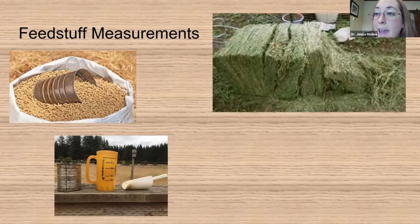The same goes with hay. We all feed flakes of hay. Well, your flake of hay might look radically different than my flake of hay. I'm sure if we looked at this hay bale here and we all counted the number of flakes we think that hay bale has, we're going to have some variability. So if you're telling your trainer, feed my horse 2 flakes of hay twice a day, you might think that flake weighs a couple pounds, but your trainer might be feeding half a pound, they might be feeding 6-pound flakes.